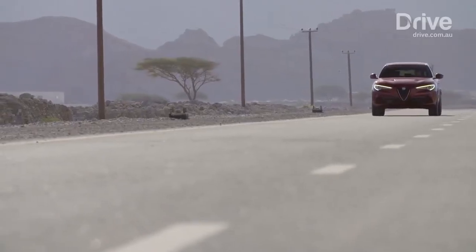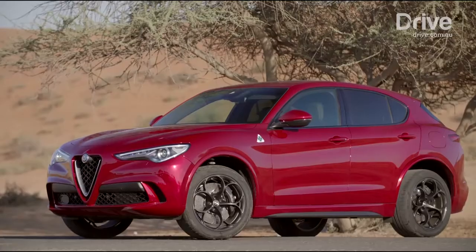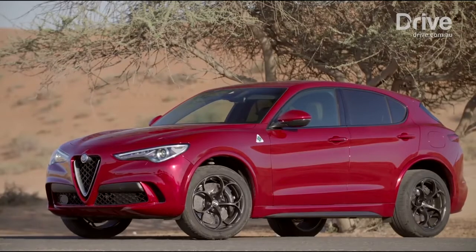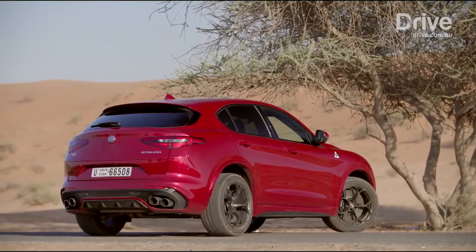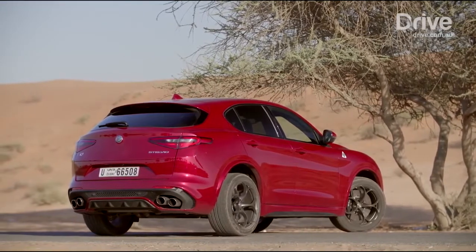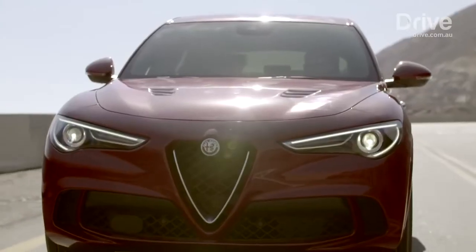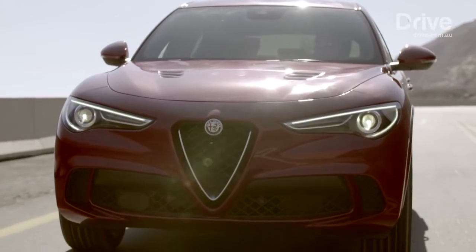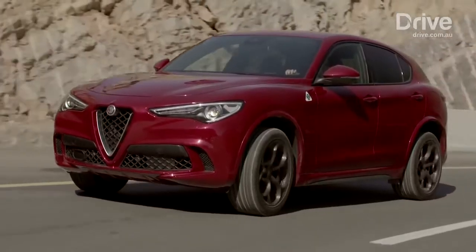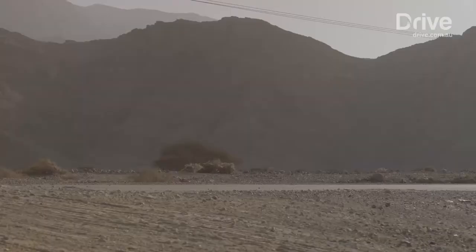The Stelvio Quadrifoglio is the car Alfa needed to nail. It's the one that will draw newcomers to the showrooms, the one that will keep them in the brand, and keep the tills ringing long enough for Alfa to pay for the 6 models that are still waiting in the wings. So, has it done it? Yep. The Stelvio Quadrifoglio might just be the most engaging SUV in its class. Best thing is, it's also a great luxury SUV too. It's the car you can buy with your heart and your head.